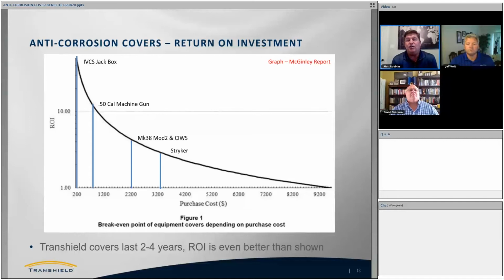On this chart, we'll take a look at the Stryker cover because that's what was assumed in the McGinley report. And this is figure 1 from the McGinley report. The Stryker cover is roughly a $3,200 price tag, and it has a roughly 3 to 1 return on investment based on the covers lasting 2 years. As we go up on the scale and look at a 50 cal machine gun, it has an 11 to 1 return on investment in that 2-year lifespan.